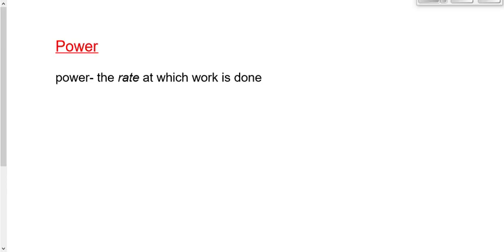So if we had two people shoveling their driveways next to each other, the work that they would do in shoveling the snow out of the driveways would be the exact same amount of work. If one person did it in 1 hour and one person did it in 4 hours, the power output of the person doing it in 1 hour would be higher. The work done is the same, but the rate at which the work was done would be higher.